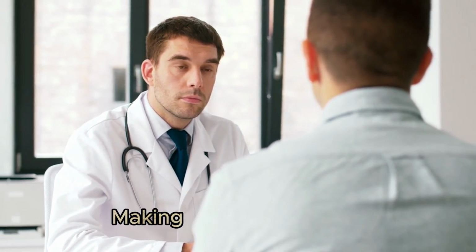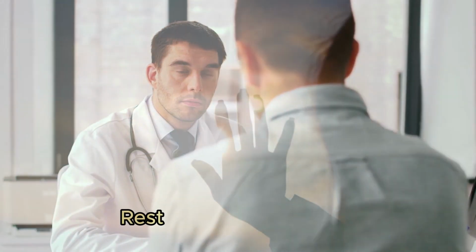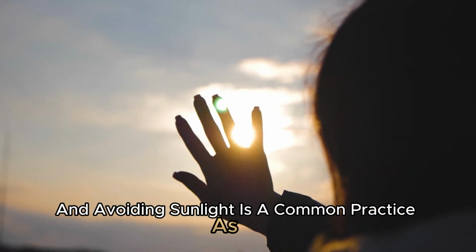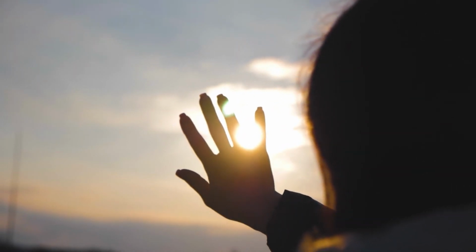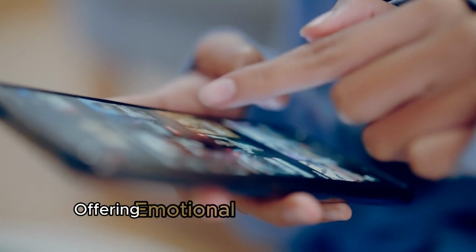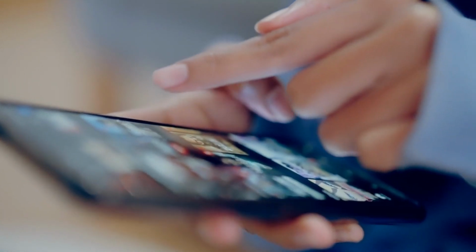People with SLE often have to balance their lifestyle, making sure not to overdo it. Rest becomes a best friend, and avoiding sunlight is a common practice, as UV rays can trigger flare-ups. But let's not forget the power of community and support groups. They're like beacons of hope, offering emotional support and sharing experiences.